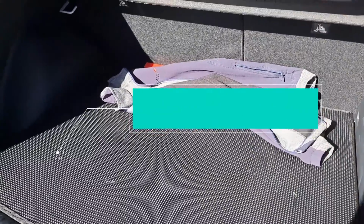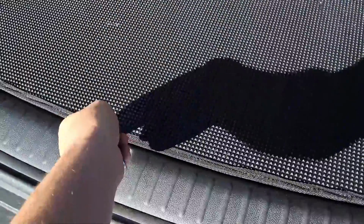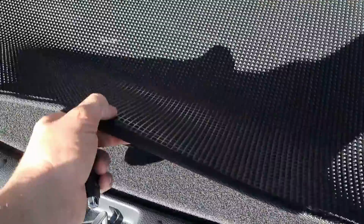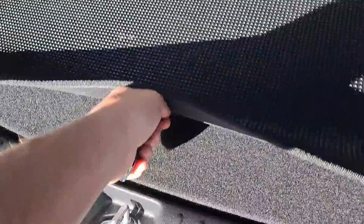433 liters of boot space, and yes guys, of course you can push these seats flat down to get that extra bit of boot space. And at the bottom over here, this is standard by the way, just to keep your carpets and everything nice and neat and to keep this car looking nicer for much longer over the years.